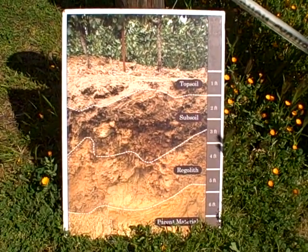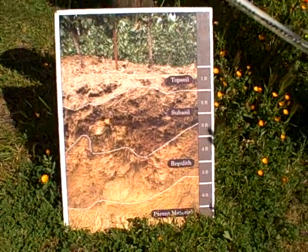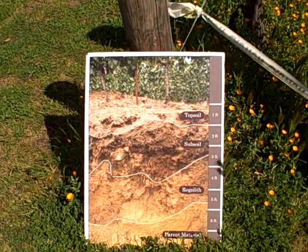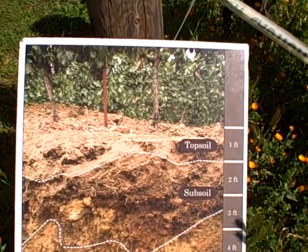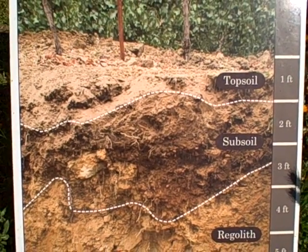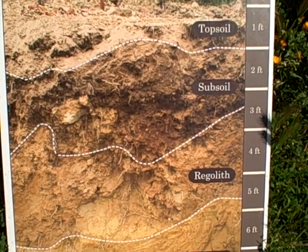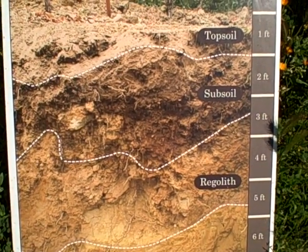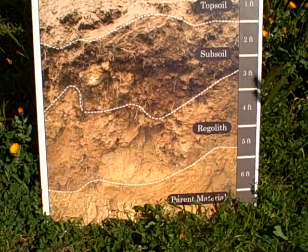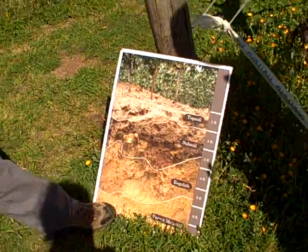Yeah, so what you're looking at here is a very simplified version of what the soil looks like in this area. We've broken it down into 4 areas. Topsoil, which is very organic and very alive. Subsoil, which is a transition zone between the topsoil and the regolith. And then the regolith is the part of the bedrock that's being digested by the bacteria in the topsoil and the subsoil. And then you have the parent material down here, which is the bedrock. That's the top of the volcano right there.